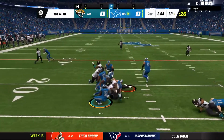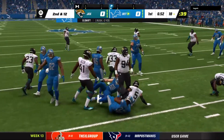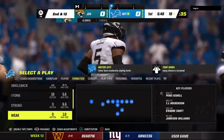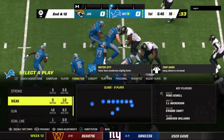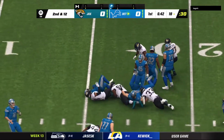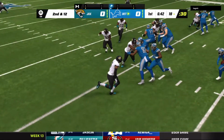On the ground, it's Swift to start the drive. And he is met in his tracks behind the line of scrimmage. Call it officially a loss of 2 on the first play from scrimmage. Second down. Well, this defense for the Jaguars, they were very solid last week in the victory over Baltimore.